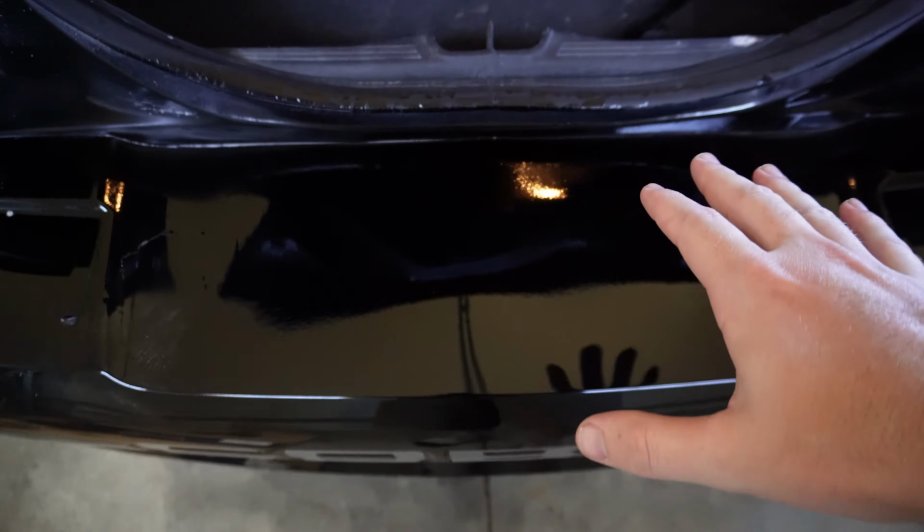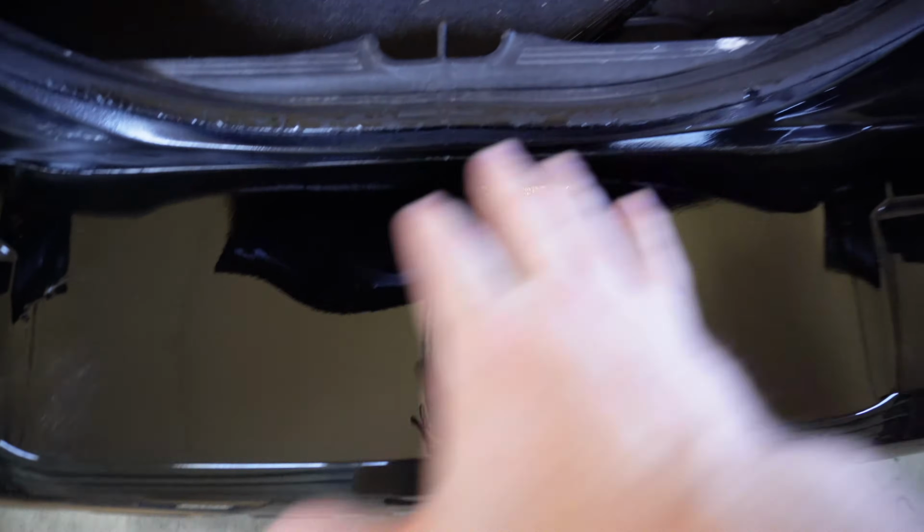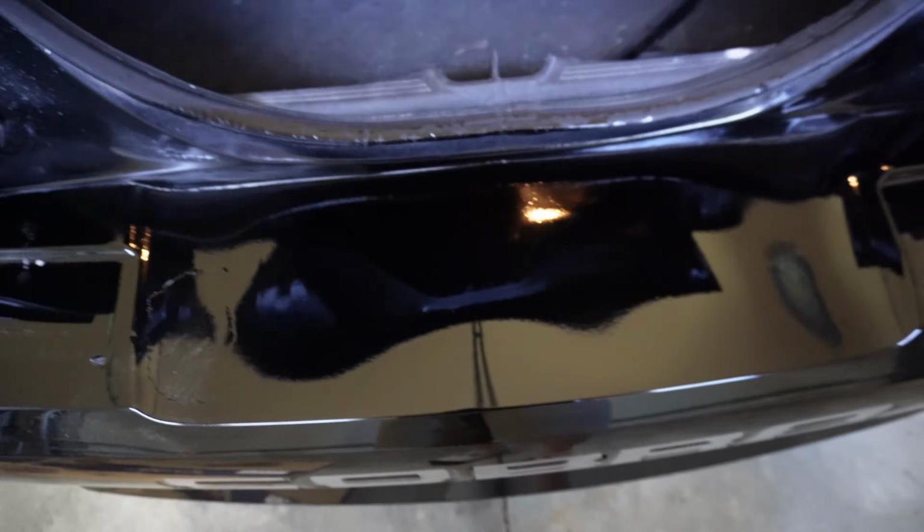But for the bumper, man, did that turn out way better. There's no more hard line here. It looks so much better. So we're gonna just jump to it, get the rest of this car knocked out, and I'll show you guys the finished project here in a second.